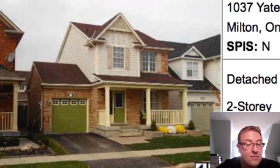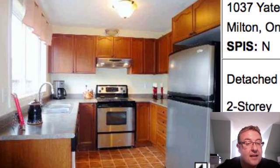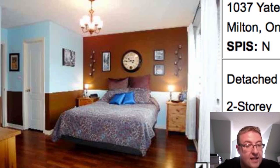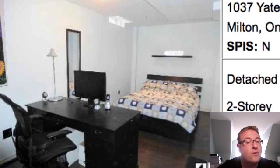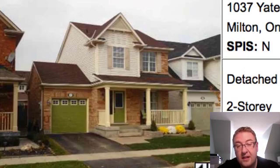It's not huge, but it even has a little finished area downstairs. So you've got one big open room, living plus dining, kitchen here with the eat-in. So that's your main floor. Then you've got the master, continued with laminate floors, and there's your basement downstairs, a couple pot lights and some smaller windows. So there you go. I think all of that together makes for a pretty good deal.